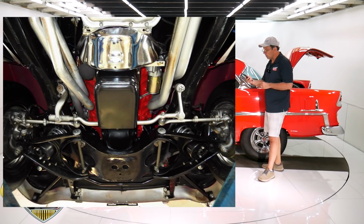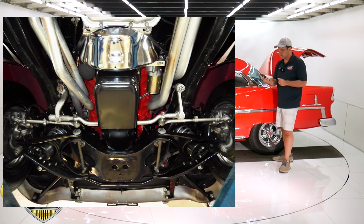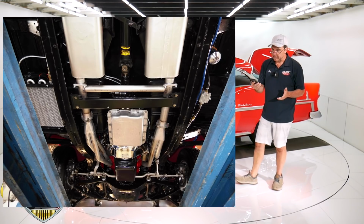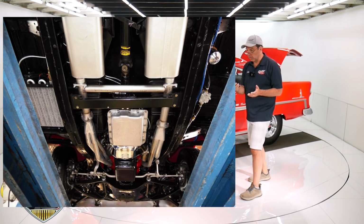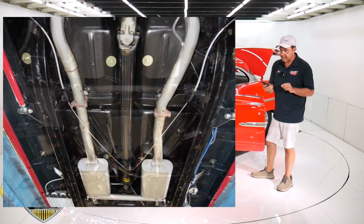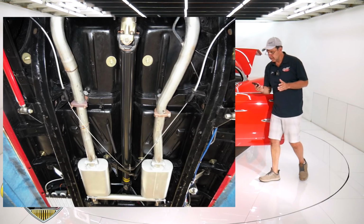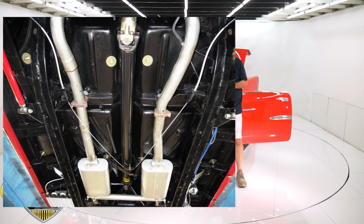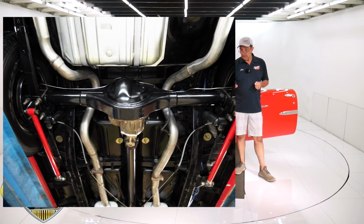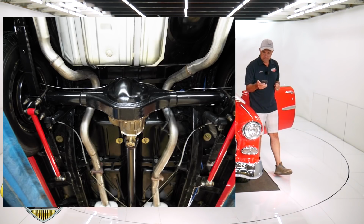Up front, it has QA1 adjustable gas shocks and a sway bar, disc brakes in front. Bottom of the motor is spotless. Oversized oil pan, custom dipstick, chrome flywheel cover, a high torque starter. It's a TPI 700R4 trans. They've completely rebuilt it. 2500 stall, external transmission fluid cooler. It's a Denny's drive shaft with solid universal joints.